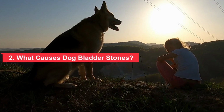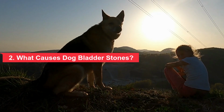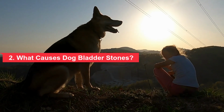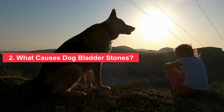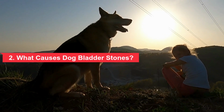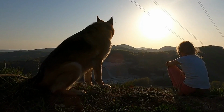Several risk factors can trigger the formation of stones in the bladder, and they are: bladder disease, including urinary tract infections; urine acidity level, pH, too high or too low; excess minerals in the diet; abnormal metabolism; reduced water intake; genetics; medicines; systemic disease, including kidney disease and diabetes.